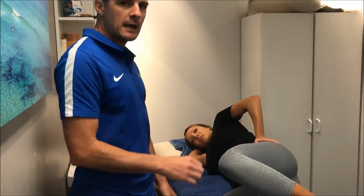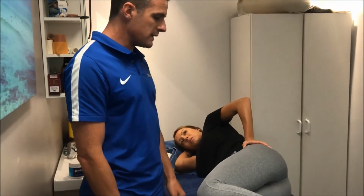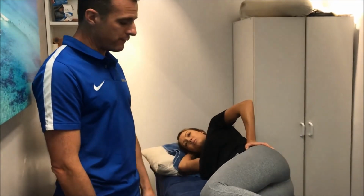So a little bit's okay, not a massive amount, because she is weak and sore in there, so it will bring on a little bit. As long as when she gets through her second, third set, it's actually getting less and she feels better when she's standing up. So that's a really important one for her.